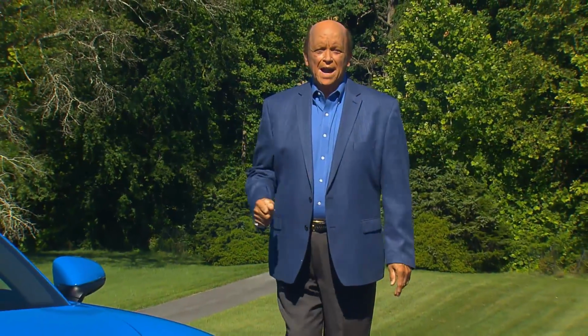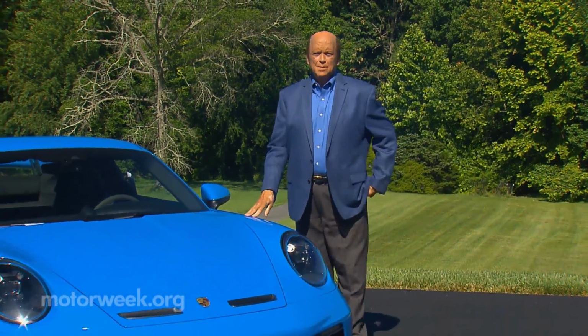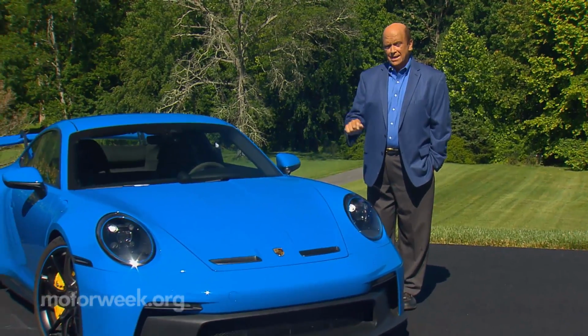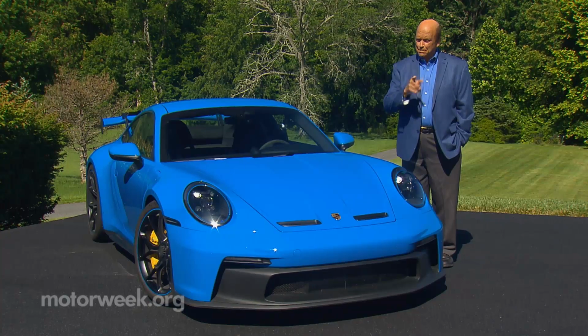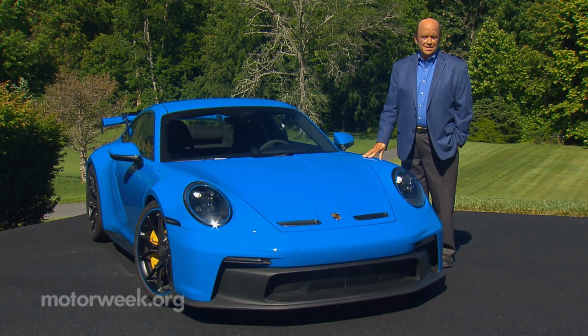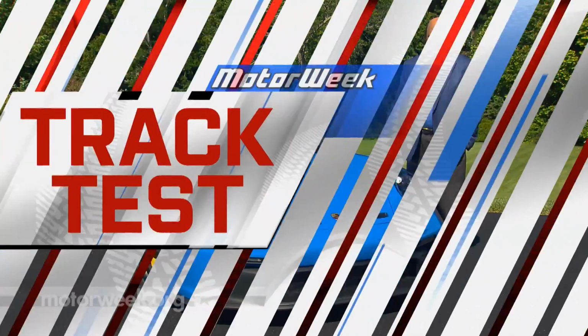Porsche is justifiably famous for refining their 911 models to squeeze out every last bit of performance possible. So the spec sheet on this 911 GT3 is filled with small improvements that lead to big gains in handling and driving dynamics. Sounds like a track test is certainly in order.